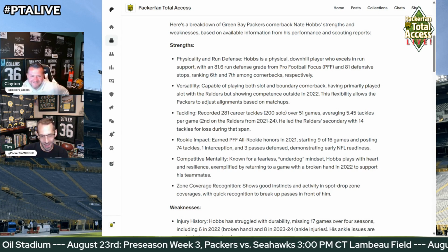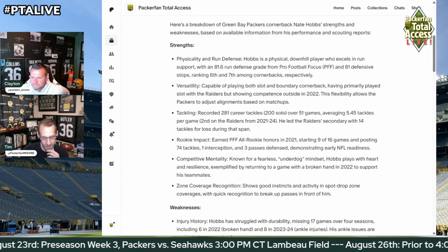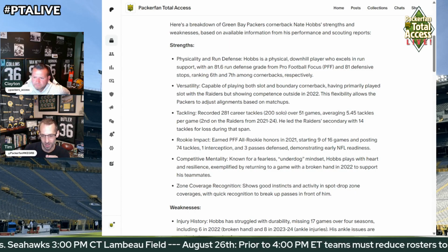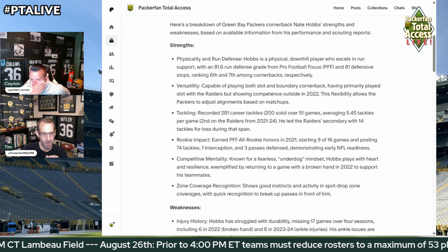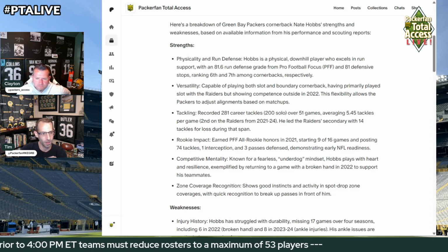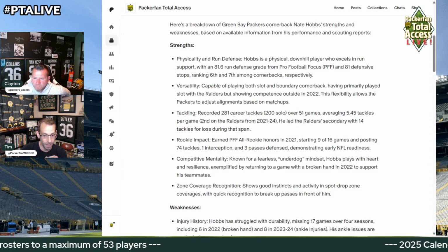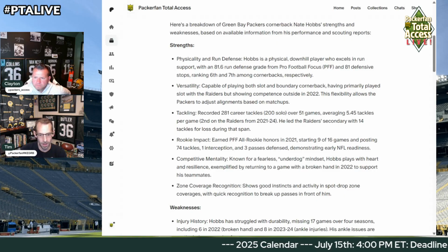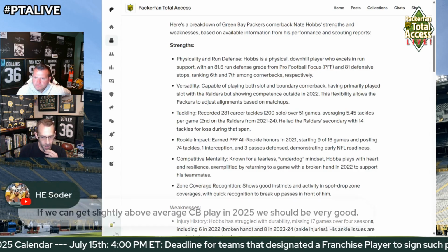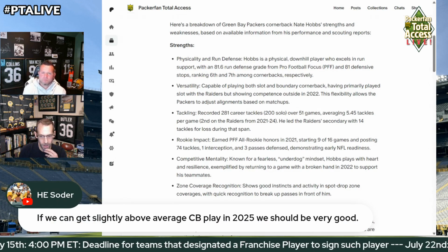The best thing that I've taken away from this is the last thing that's mentioned here, the zone coverage recognition, good instincts and activity in spot drop zone. I mean, that's kind of what Hafley is asking our corners to do, right? You're playing a little spot drop, you're playing zone sometimes, you're playing off ball coverage. Every once in a while you're pressing up, we're getting man looks, right? But the fact that he brings that to the table going into year 5 is awesome. And then competitive mentality, fearless underdog mindset.